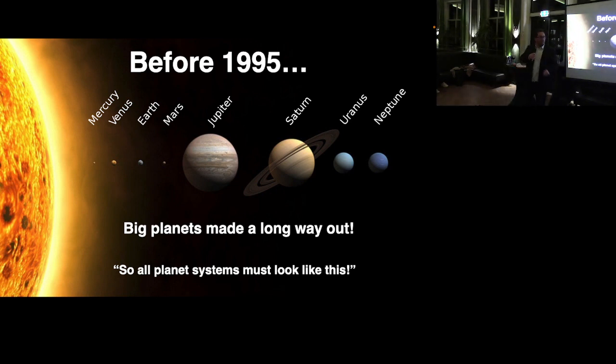Okay, so before 1995, when I grew up, this was all the number of planets that we knew in the universe. So we had 8 planets. We had 9 planets for a while, but we voted Pluto out because it didn't try hard enough. And we had this suite of planets that we know around our sun.